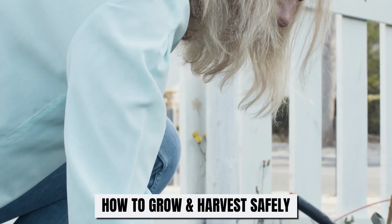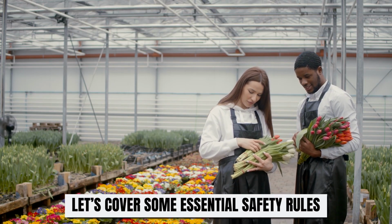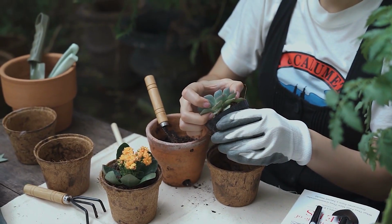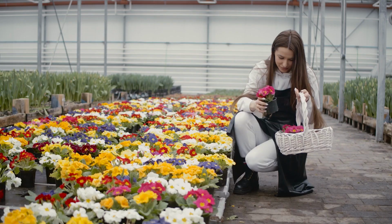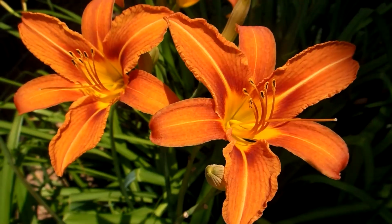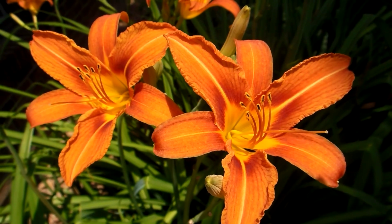How to grow and harvest safely. Now that you're inspired to start munching on your flower bed, let's cover some essential safety rules. This is the most important part, because enjoying your edible garden means doing it safely. First, positive identification is everything. Only eat plants you can identify with 100% certainty. As we discussed with daylilies, many plants have toxic lookalikes, so when in doubt, leave it out.